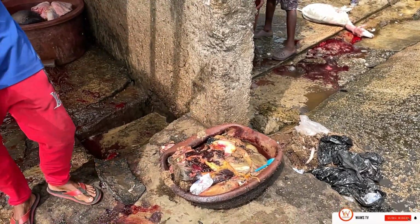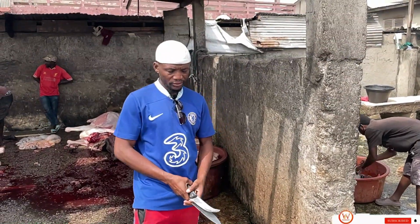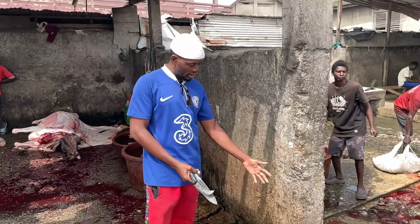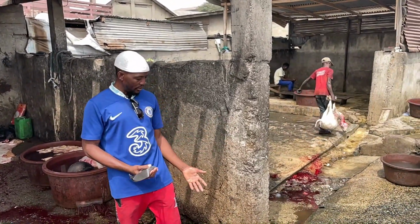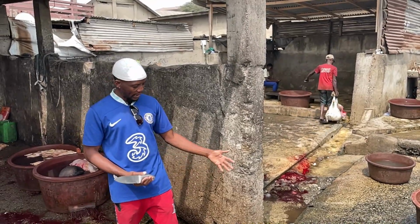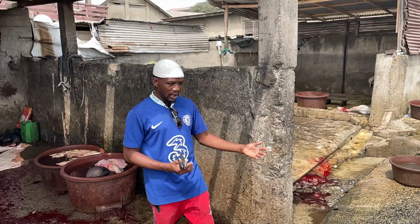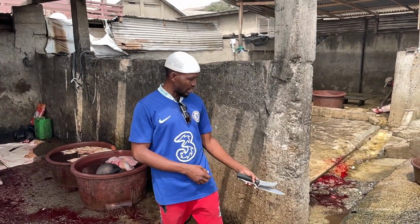There are people here who came to take meat for fishes and even dogs. But we don't allow all those things to eat it, because if you allow them to eat it, maybe they too can get infection. So far as it's not good for human consumption, it is not good for the animals too. So we don't allow them to take it, or we put it into that dustbin.